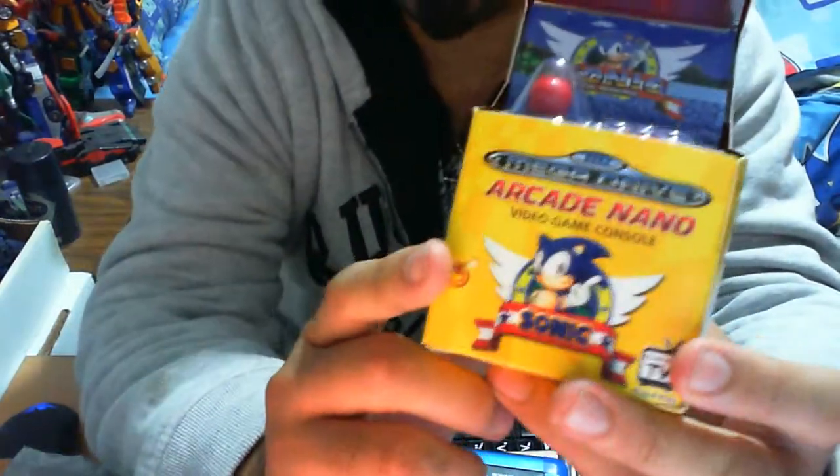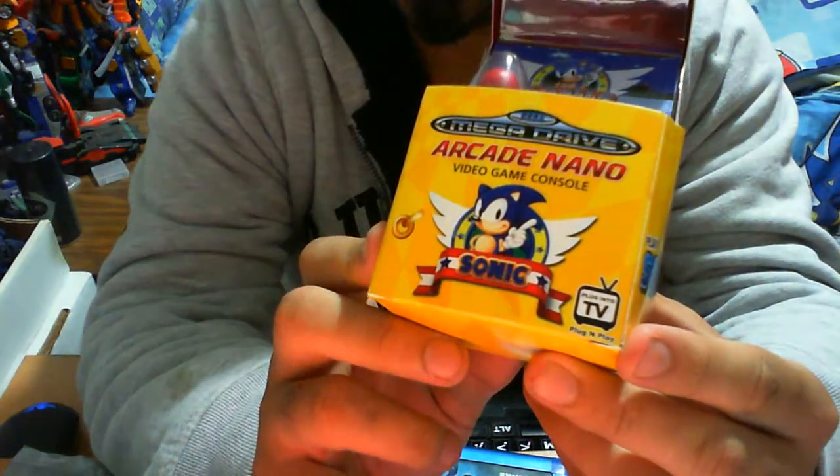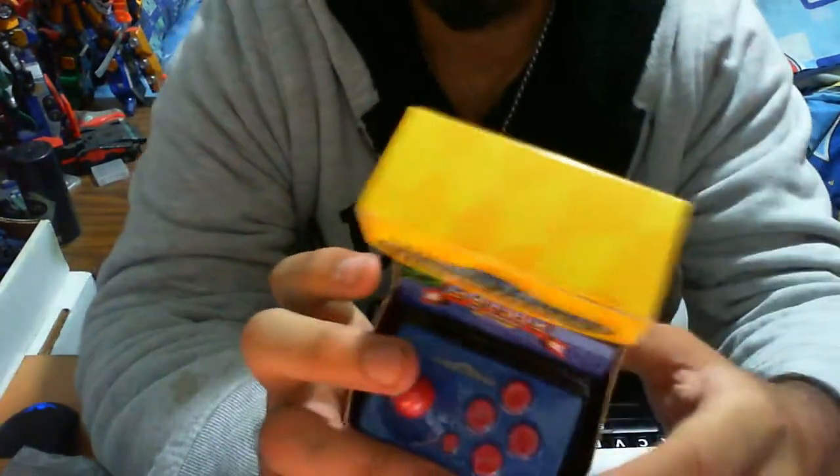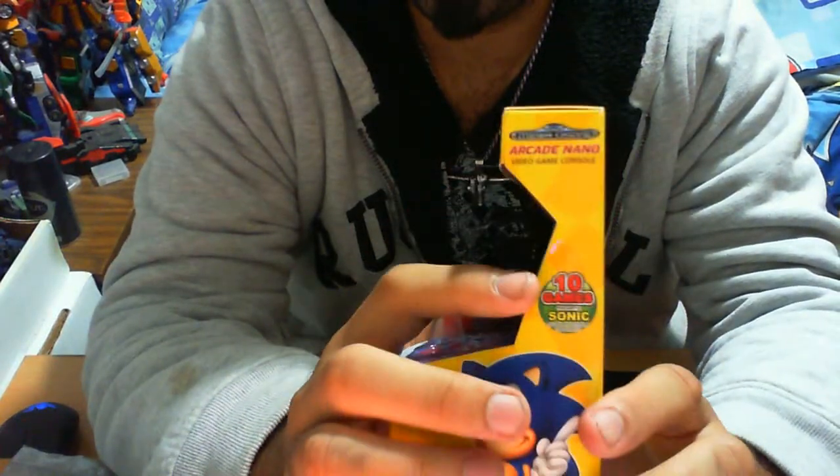On the actual side is, I'm pretty sure, a ring. Yeah, two rings interlinking with each other, and you have here plug into TV, plug and play. Pretty straightforward. At the very top, absolutely nothing. At the bottom, nothing. I do like how it's kind of like a little chicken effect. On the side, you just have the standard logos up there, nothing too interesting.